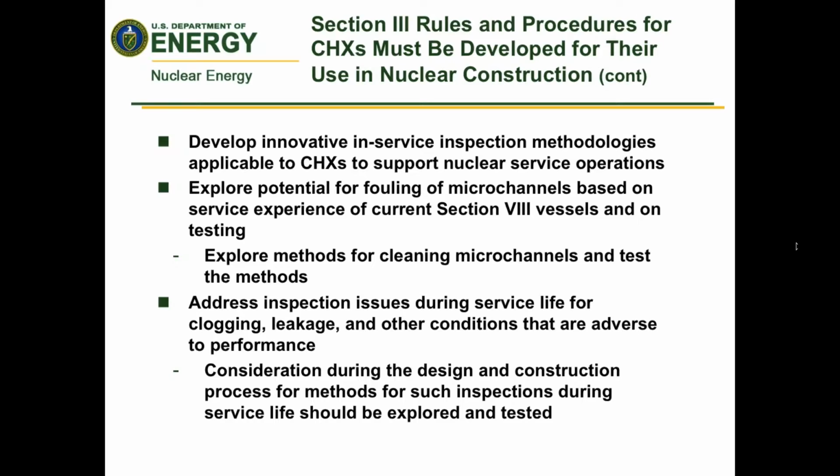And lastly, we need to develop innovative in-service inspection methodologies that are applicable to compact heat exchangers in nuclear service. How to address inspection for service life, for cloggage, leakage, other conditions that are adverse to performance. We know we can't develop itty-bitty little eddy current probes to go down every single channel like we're doing with steam generators these days. So do you do overpressure tests? Do you do leak tests? What do you do to develop the rules that are required by Section 11 on in-service inspection for nuclear parts?